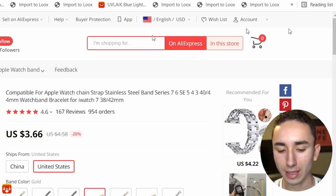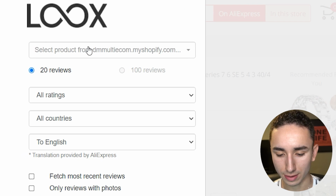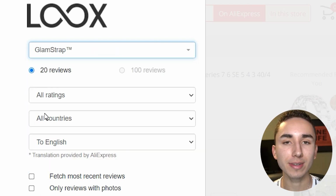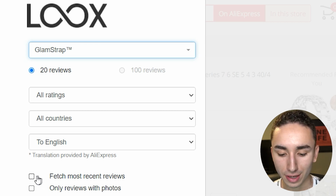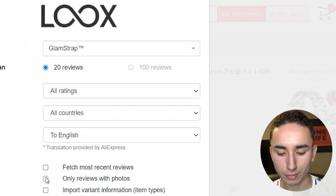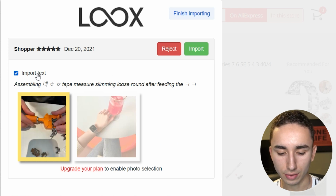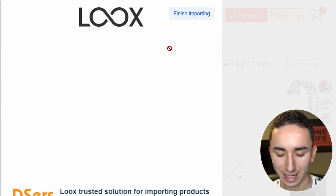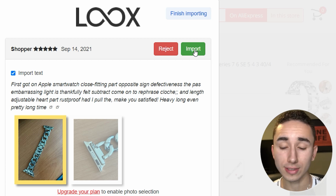Then open up the supplier page on AliExpress, click this import to Loox button. Then we are gonna look up GlamStrap right here. Then we can import 20 reviews if you're on the basic $9.99 a month plan, which is totally fine. Then from here, we're gonna do all ratings. That's totally fine with me. Usually I wanna have reviews with photos. So preview and import, as you can see right here, we can do without text. I mean, this is not a really great image, so probably don't wanna use that. Let's see here. Yep, we got the strap. Looks good. So we click import if you want these reviews.